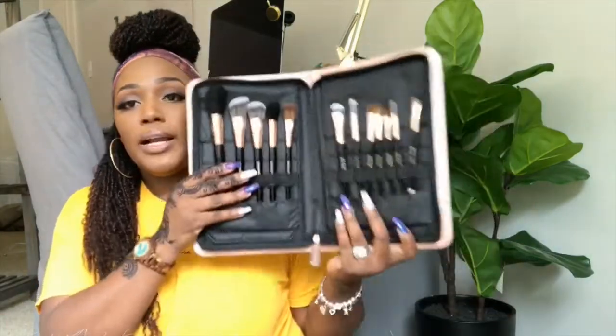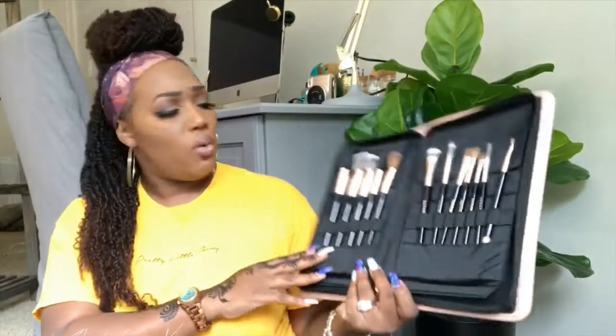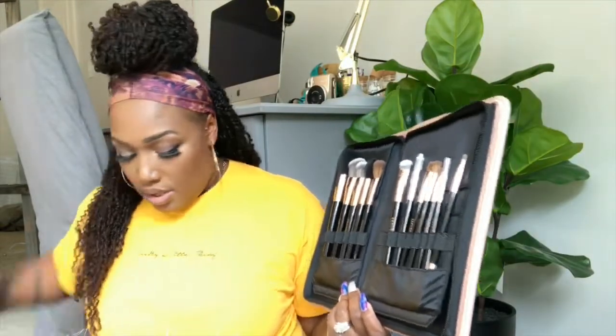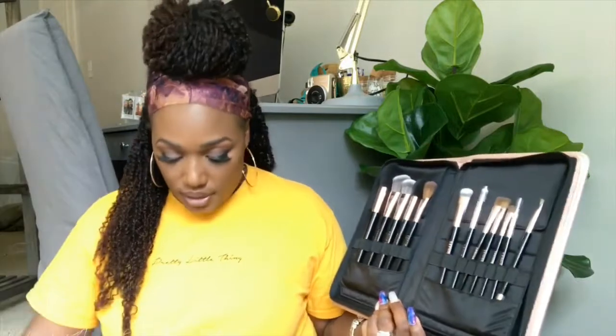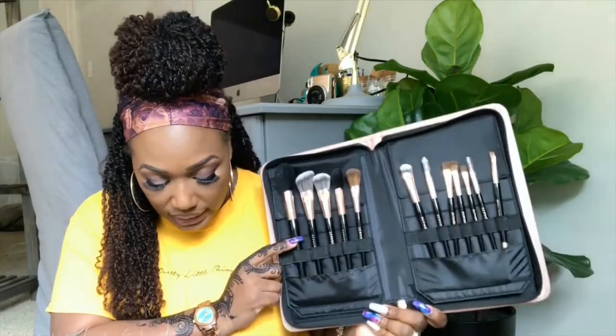But anyway, I got the Sephora limited edition rose gold set. It comes with a rose gold little binder that you may be able to keep them in. So these are the brushes. I'm gonna go by each brush, and I'm just gonna read off this little thing right here. So this is the Pro Precision Powder 59 brush.